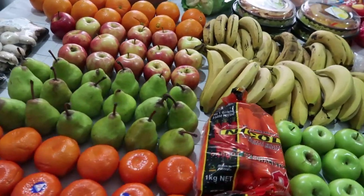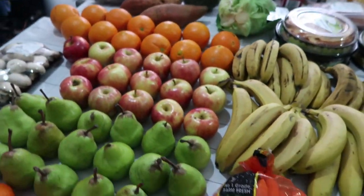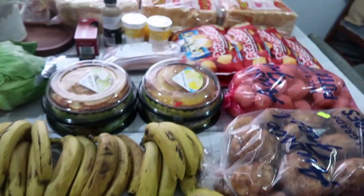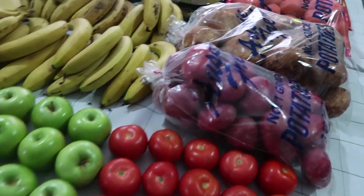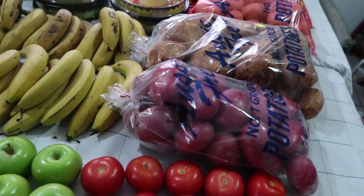Now I'm going to get all of this into the fridges. Get the cold things put away as well. And the potatoes put into the pantry.